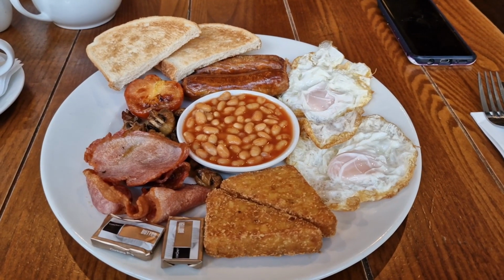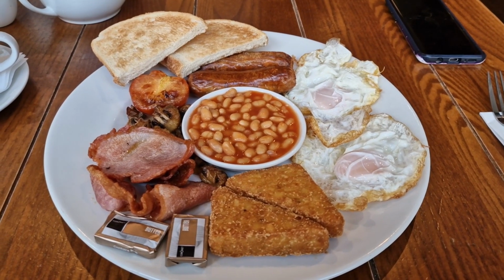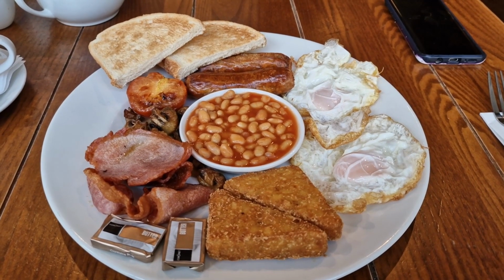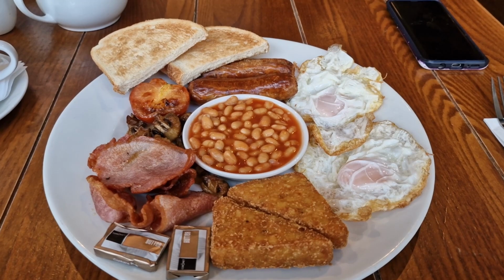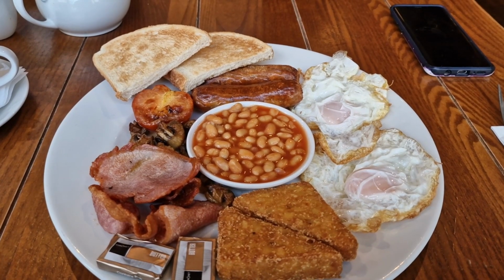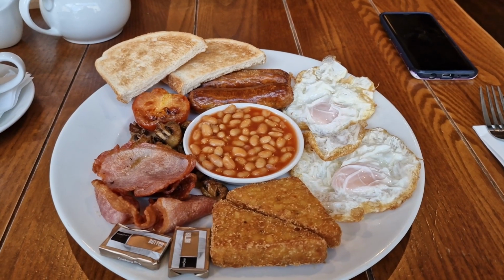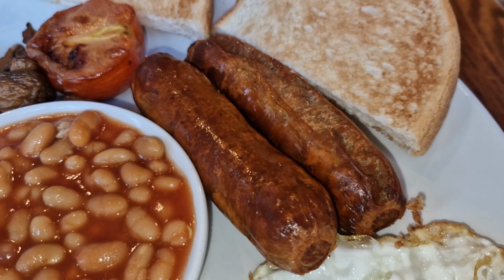Now, on first sight, I can see the eggs are scabby, the bacon looks terrible. The beans are in a ramekin, which I don't like. The tomato looks well done. You've got a couple of bangers, a couple of hash browns, and some very, very well fried mushrooms. A couple of slices, well, one slice of toast.